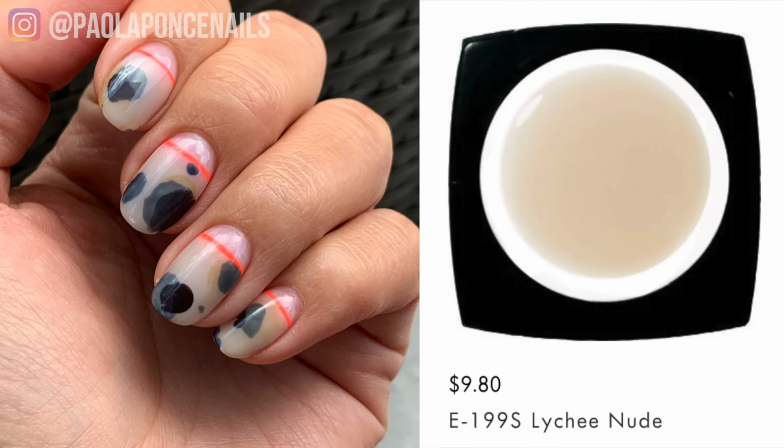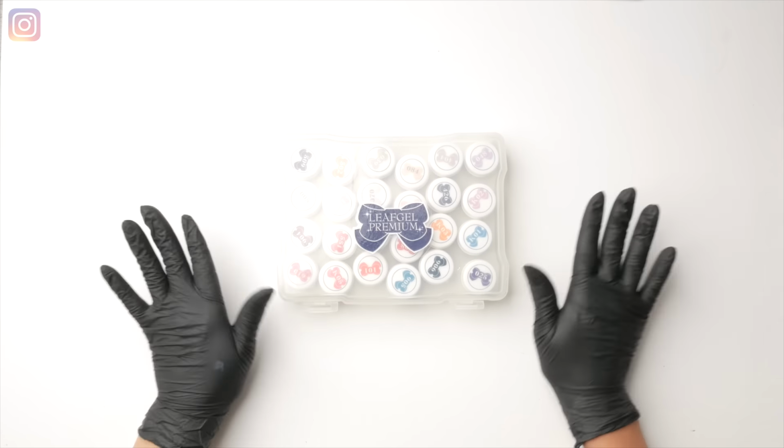There are at least 7 micro glitters to choose from, and you will be wowed by their pigmentation and dense, sparkly personalities, kind of like mine. And for the perfect blonde tortoise art, make sure to also snag E199. You won't regret it. Time for Leafgel.